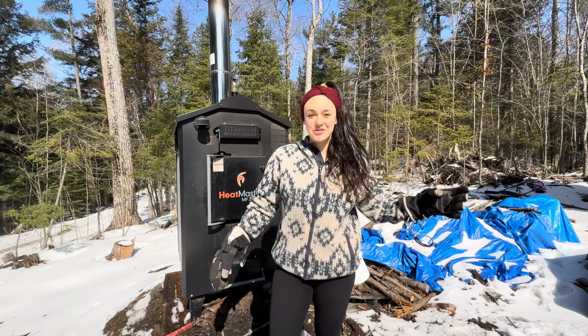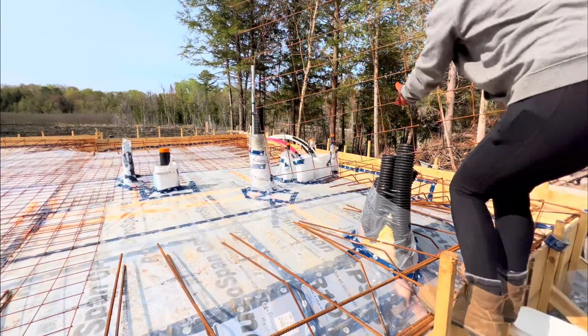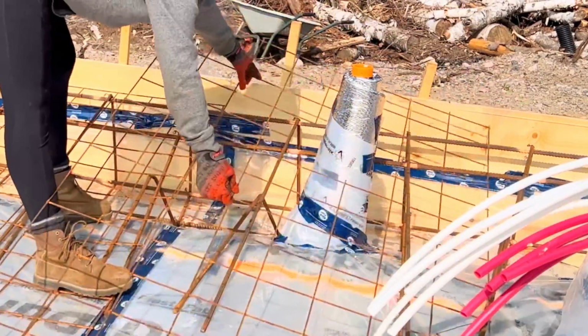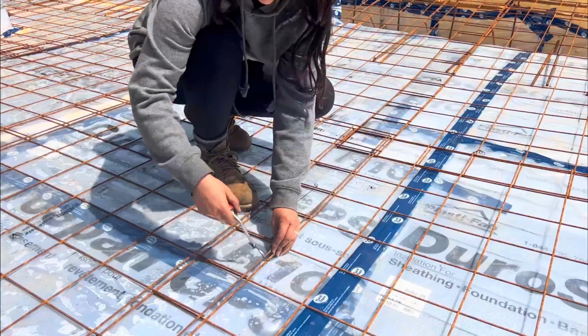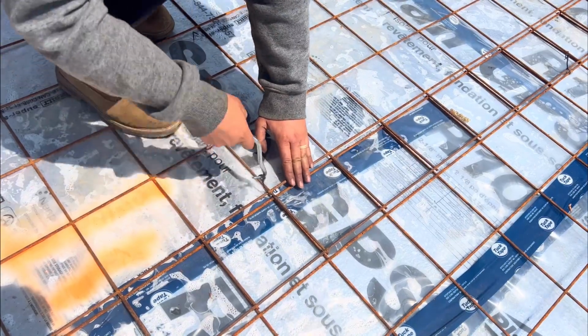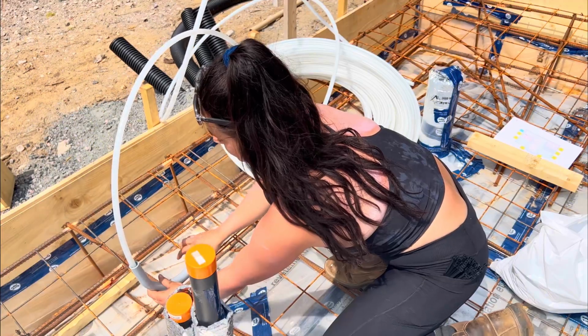Back in 2023, I started the foundation for our home, installing the form boards, the insulation, vapor barrier, rebar, and mesh. And I loved using the mesh panels to tie the foundation together because it also made it super easy to zip tie my in-floor heating tubes directly to the 6-inch grid spacing.